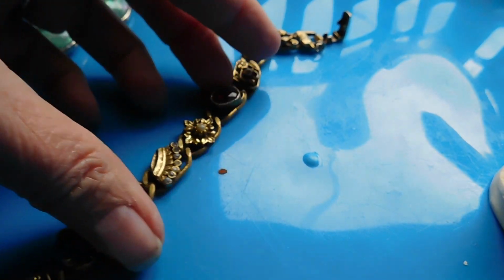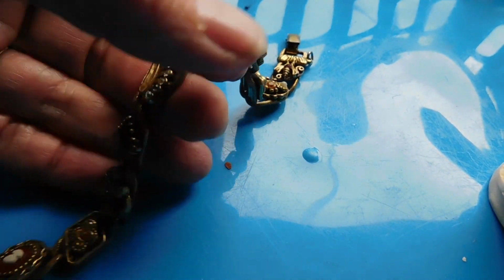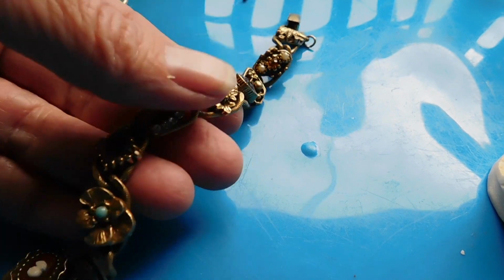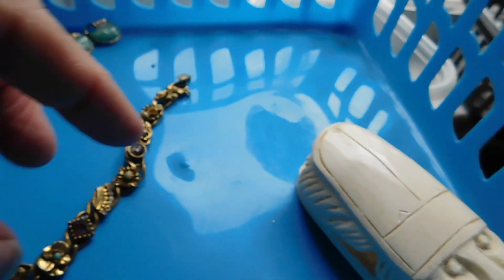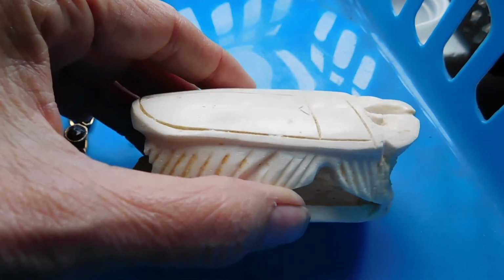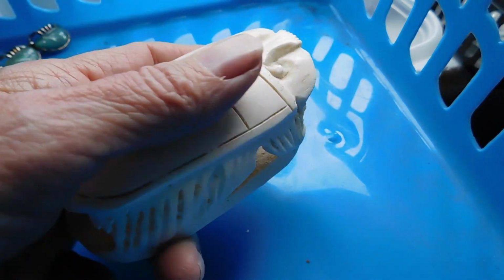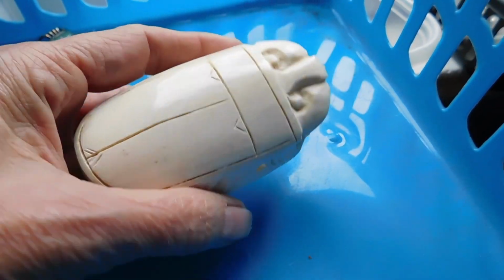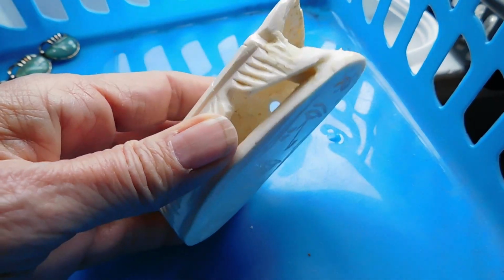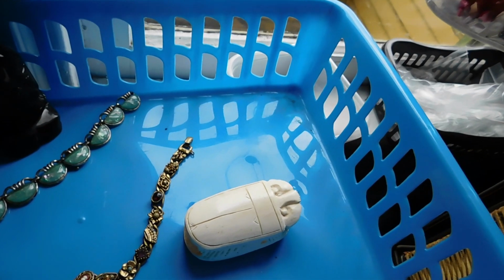I did replace some stones in this one. And I touched it up a bit with the gold leaf pen, which I think made it look pretty nice. And that one I have at $32. And then lastly we have this giant carved bone scarab. This thing is enormous. I couldn't find any really like this anywhere. I wasn't sure what to price it at, but I priced it at $39.